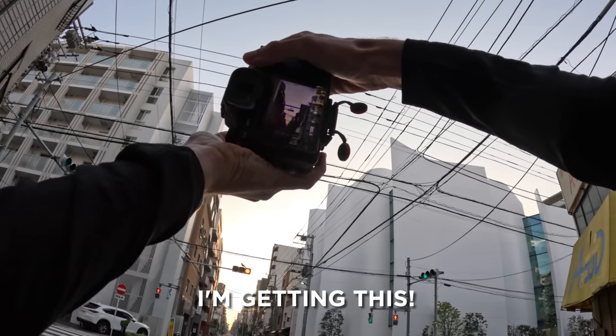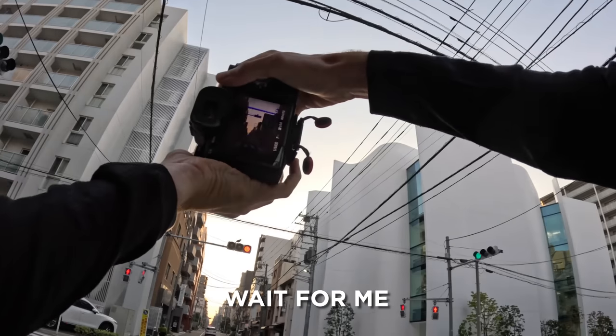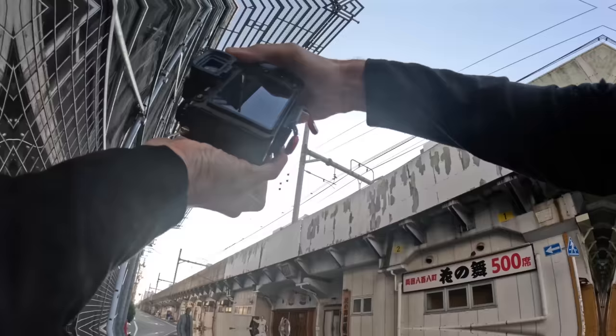It's happening, it's happening. I'm getting this. Wait for me. Ooh, God, did I get it? Oh, look at this. Okay, this is the kind of shot where... Oh, what's happening? What's happening? Why is my back screen not working?